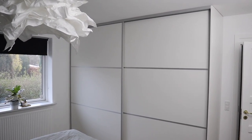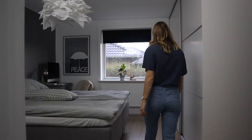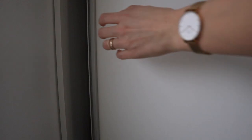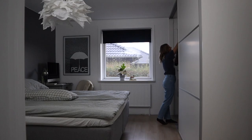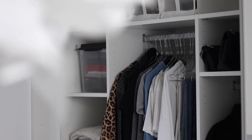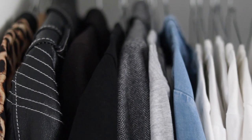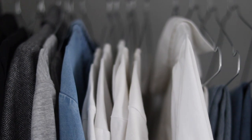So the wardrobe itself is bought at a retailer called Davidson. If you're Danish, you probably already know it. It's a place where you buy tools and paint and all sorts of different worky things. But you can also buy things as wardrobes. This one is from a brand called Organized, and as far as I know, it's a Danish brand.